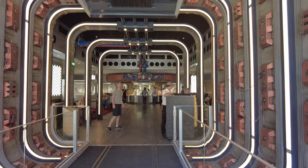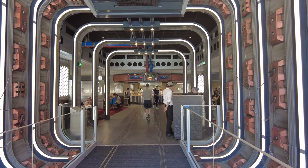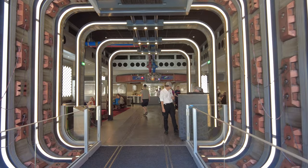So we're in PYM's Kitchen, literally in the particle accelerator. So I'll give you a quick little view. How amazing is this? It's cool. So we're gonna go and get seated, and then we're gonna eat. So we've been seated. This is so cool.